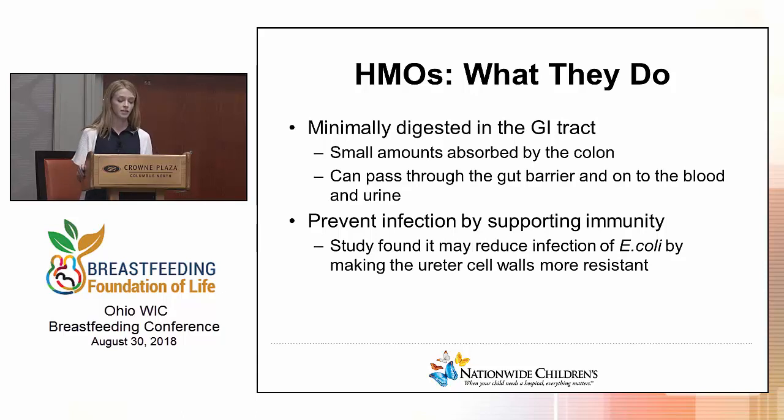But a few of the things that they can do for infants is that they can prevent infection by supporting immunity. So some of those HMOs that make it down to the blood and the urine, one study found that they may reduce infection of E. coli by making the ureter cell walls more resistant to that E. coli.